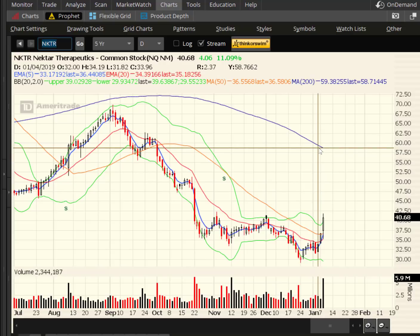So those are three stocks, Westlake, SGEN, and NKTR, three that have incredible upside potential only from technical analysis. I've done no fundamental analysis at all, and you can use those 20-day EMAs as a potential trailing stop in a paper trading portfolio. Again, not advice to buy or sell.